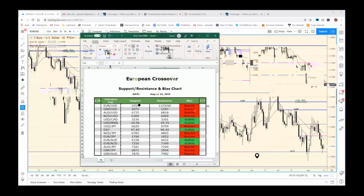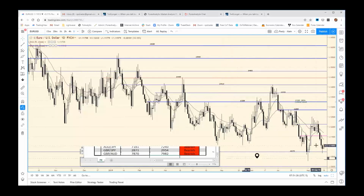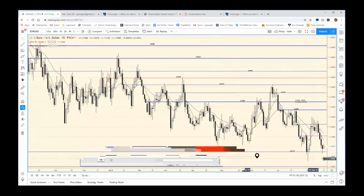The only thing is with the support, I did push this down here to 1053 because I think that if we do break lower, the euro right now is in a sell mode. There's no doubt about that. But if we do break lower, I think that's where we'll find the support. I think until we get past this week, we're not going to really know, does the euro make another leg lower, or can the dollar start to pare back a bit from here?